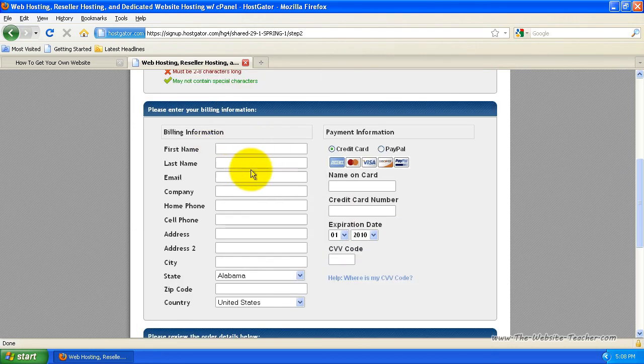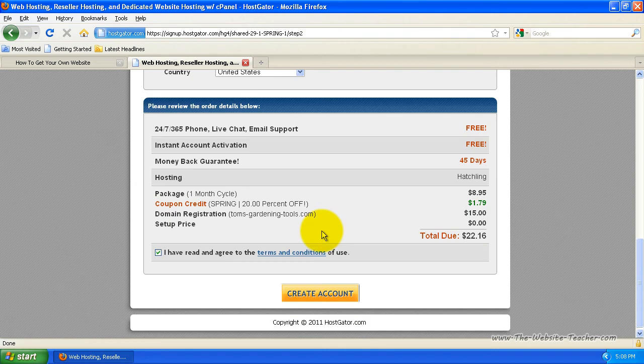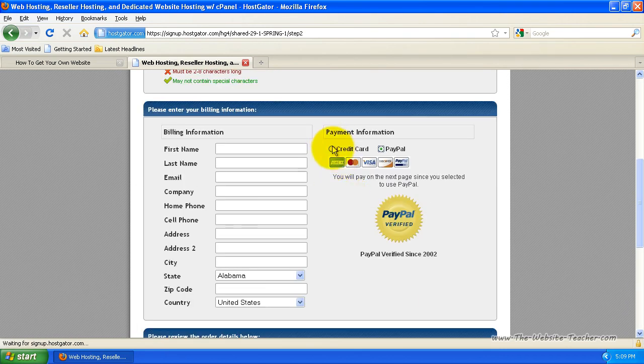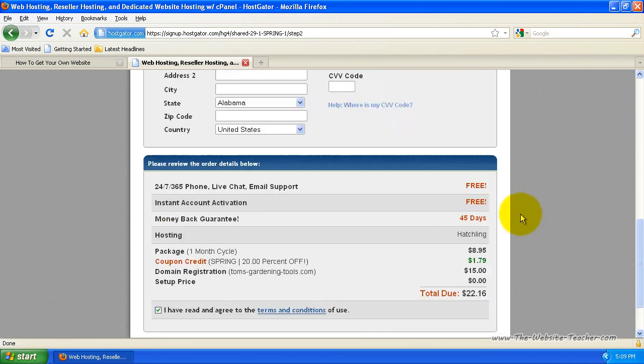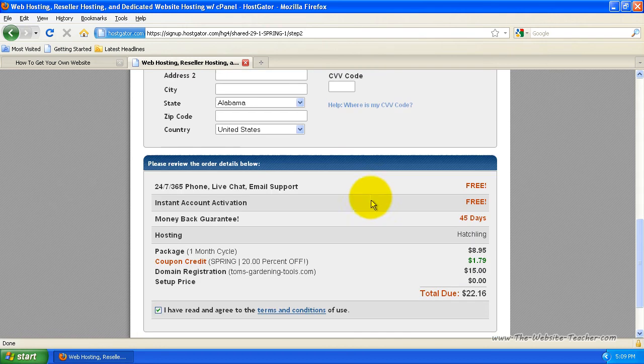Now, payment method, you can pay by credit card or PayPal. So if you choose PayPal, put in your billing information, and then once you finish this page and click create account, it'll take you to PayPal to pay for that. If you use credit card, just put your details in here and your billing information there, and then it'll be charged when you click create account. So I'm going to leave it at credit card for now and pretend I entered my details.